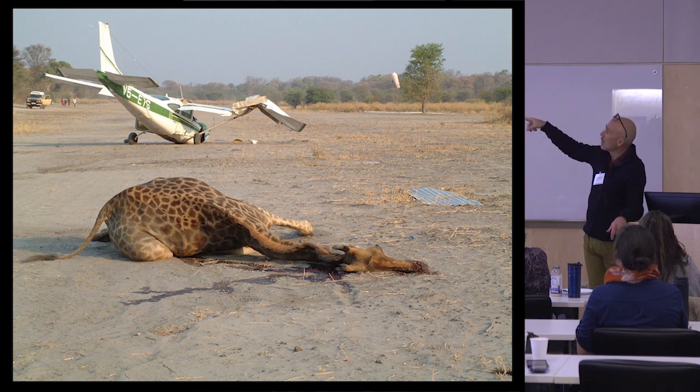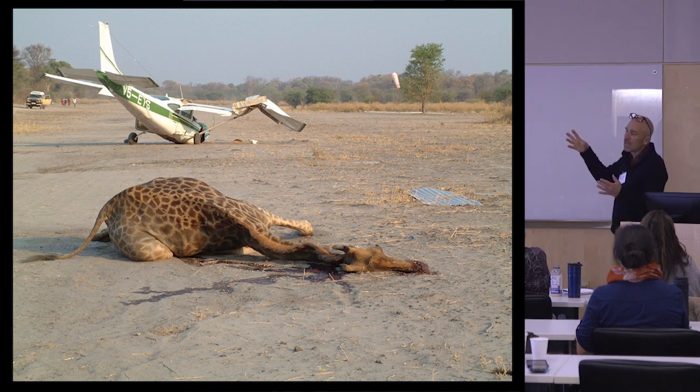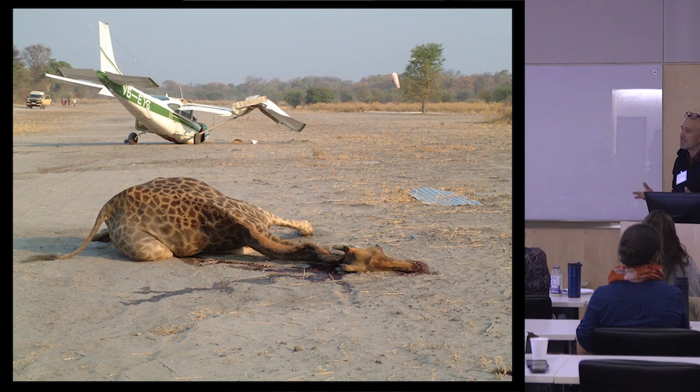That same year, they were radio collaring African wild dogs, so they were going up to get a fix in the air. That same year, 3 other airplanes hit giraffe in Africa. So it's a strange phenomenon, but flying around is dangerous.